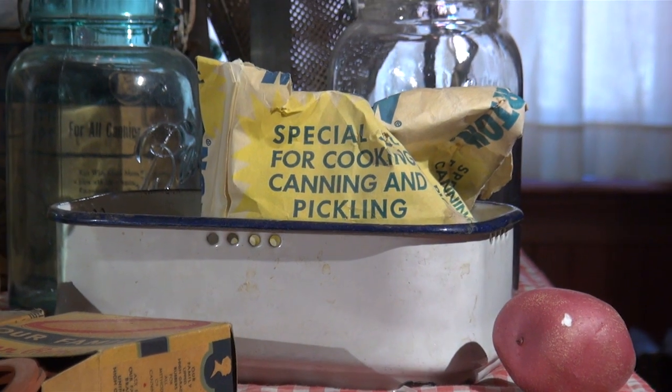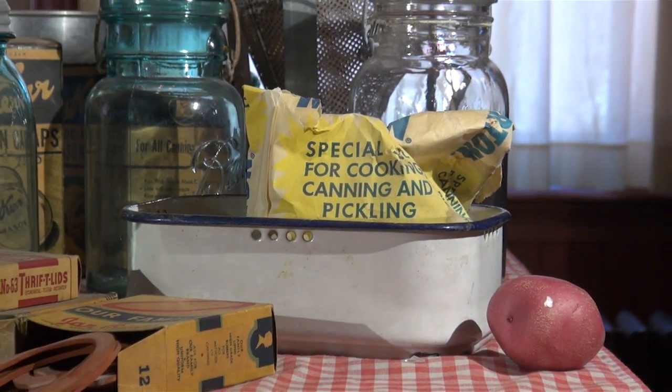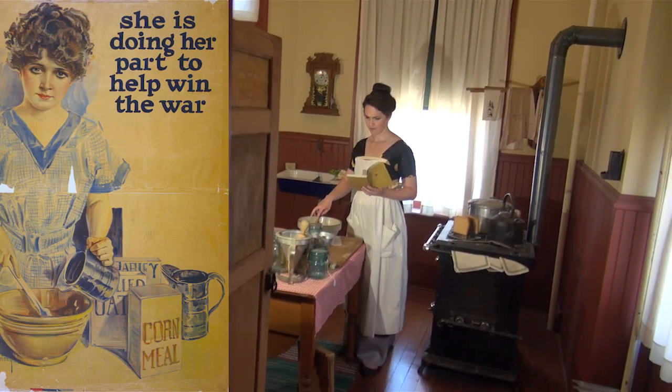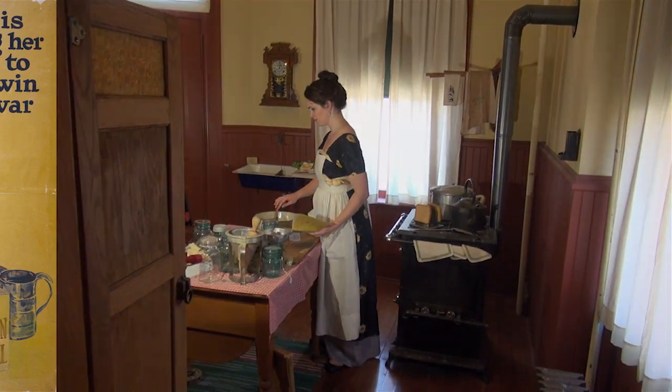The ladies of the Hot Springs Red Cross put this book together. Mrs. Stewart had to learn how to bake her family's favorite dinner rolls with black flour. They were not well received.